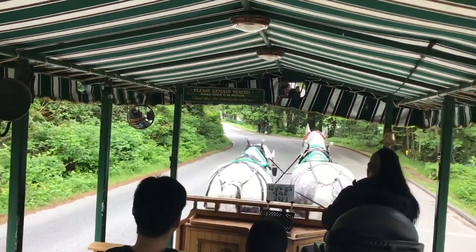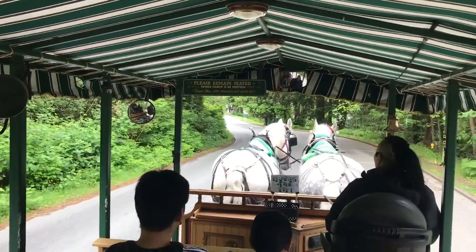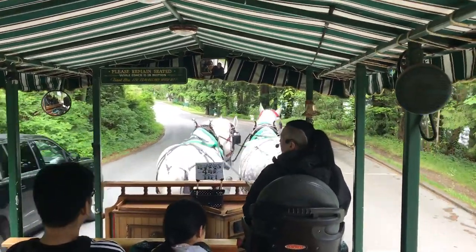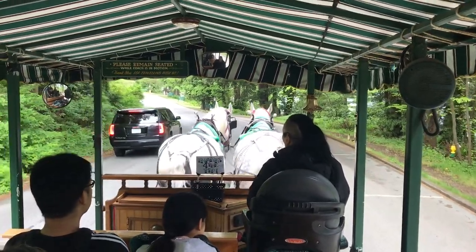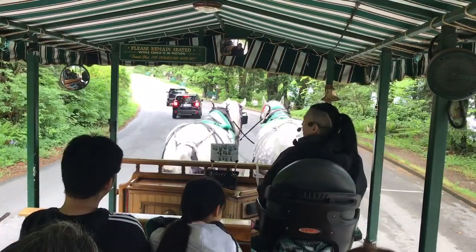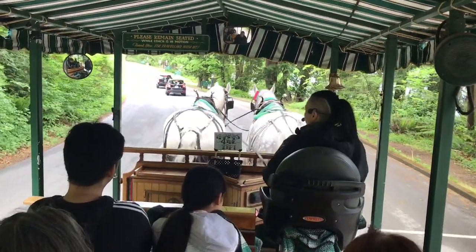These guys are bred to pull things like farm equipment, logs, carriages, and they can pull up to 5 times their own body weight. Grit's 2,500 pounds, which is quite a bit of weight. These carriages weigh 1,500 pounds with nobody in them. It's not as heavy as you might think.